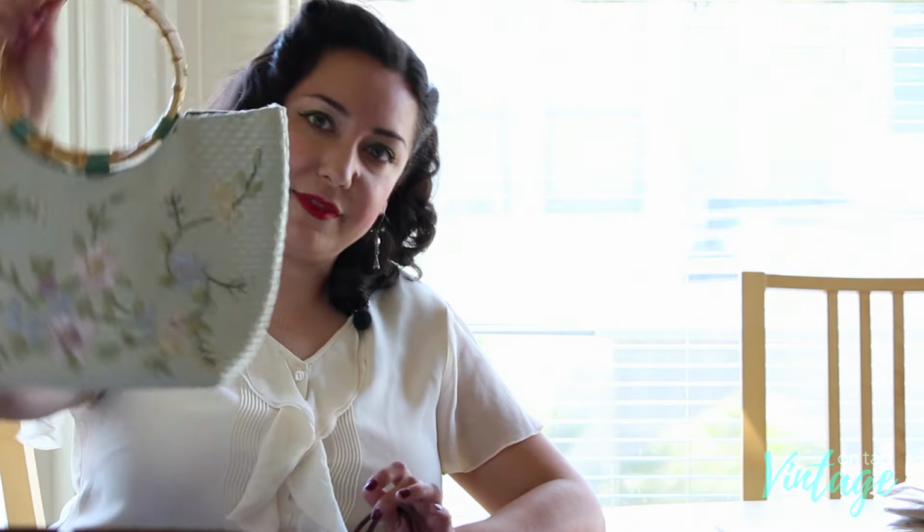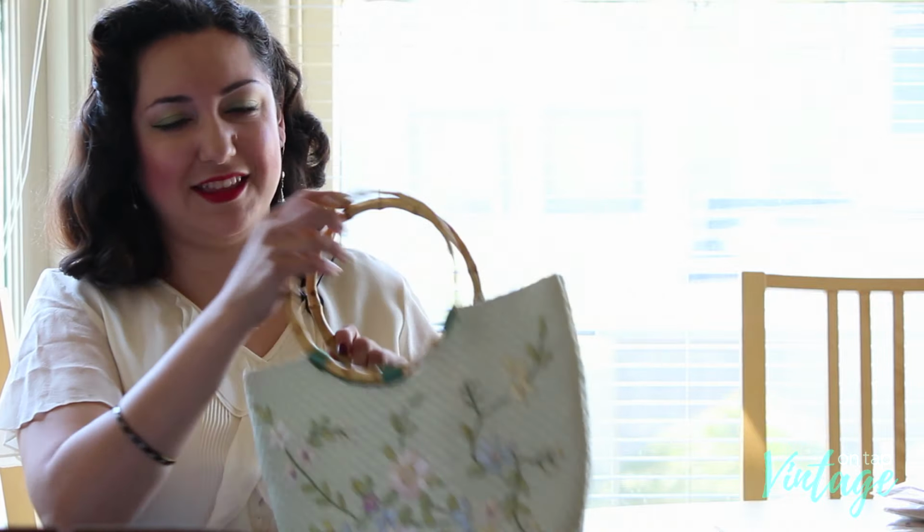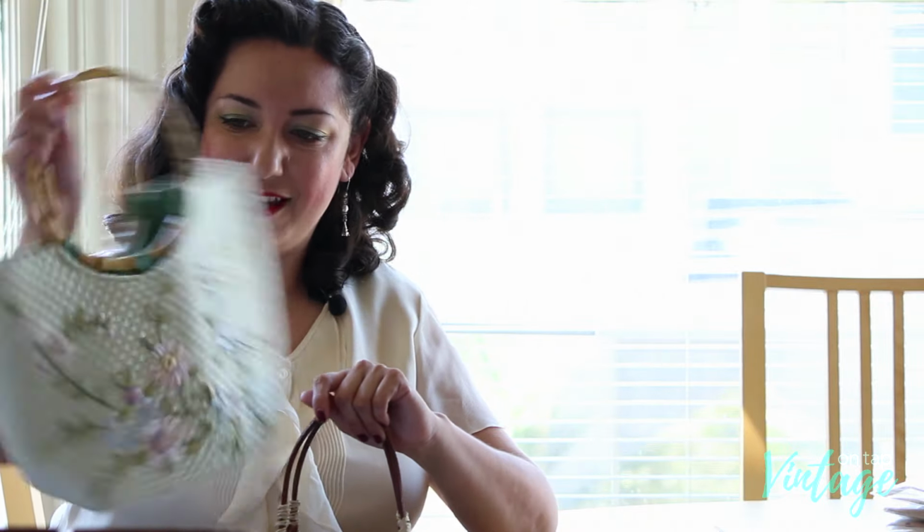All right, so the first thing that I picked up was some stuff from a Goodwill, which the Goodwills here in San Francisco are not that great. People kind of go through them like crazy, but the Goodwills outside of San Francisco always have some good finds. So I was able to pick up this purse here with a bamboo handle for, I think, like $3 on this one. It's perfect.